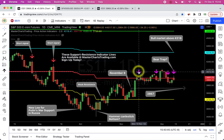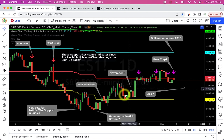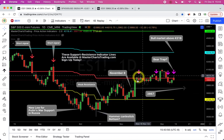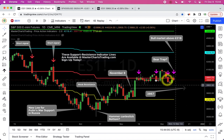Now notice that I have this bunch of downward facing arrows here. This happens when we have a security in a downtrend. S&P 500 is in a downtrend, and we moved up towards this resistance red line, and we made a high and a close below it. So we had a bunch of those, a bunch of short signals.